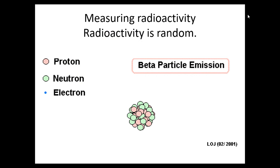Okay, so moving on. Measuring radioactivity. How do we measure how radioactive something is? Well, first up, radioactivity is a random process. It's completely random when the nucleus gives off an ionizing radioactive particle. There's no pattern to it.